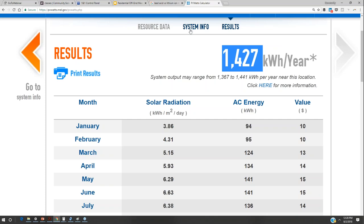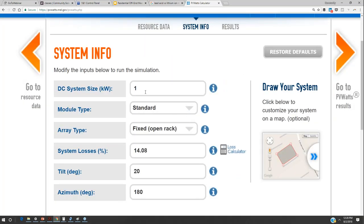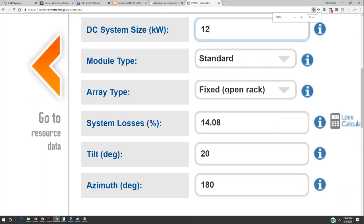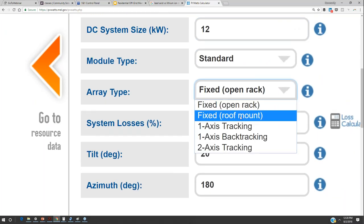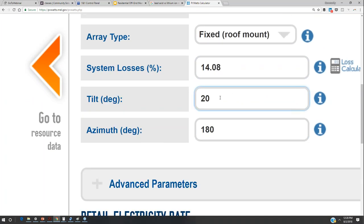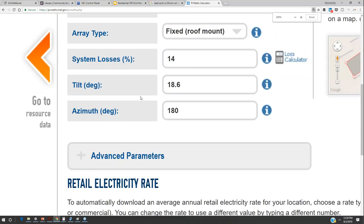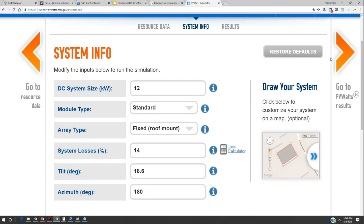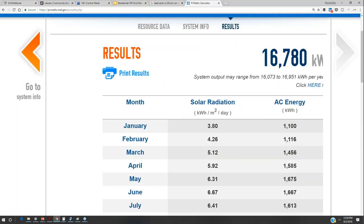And so let me go into PV watts and plug in a 12-kilowatt system. At this point, I might take the time to say, okay, in this case, it's going to be a roof mount. It's going to face south. The tilt angle, you can mess around with that. We went with a 4/12 rooftop. For a grid-tied system, I'm more aggressive with these numbers. But this is off-grid, so I'm still going to be conservative with my energy estimates.